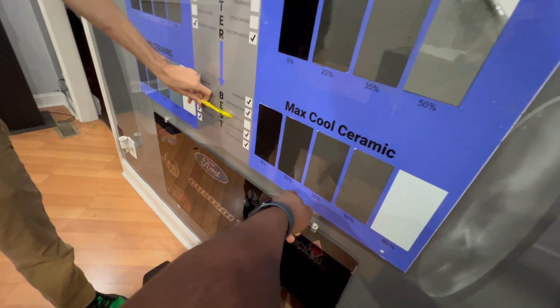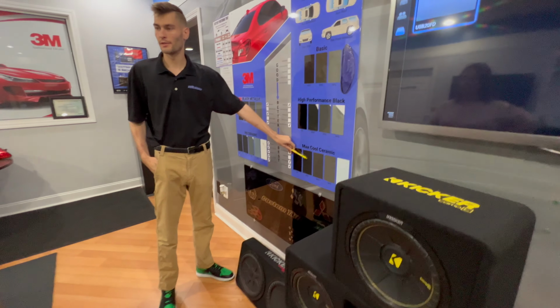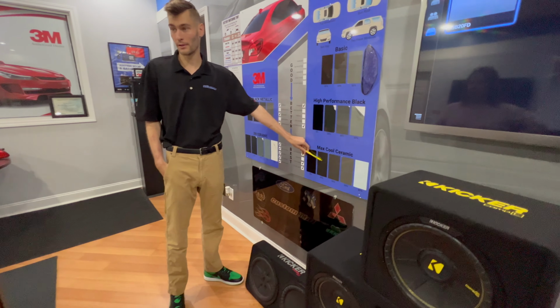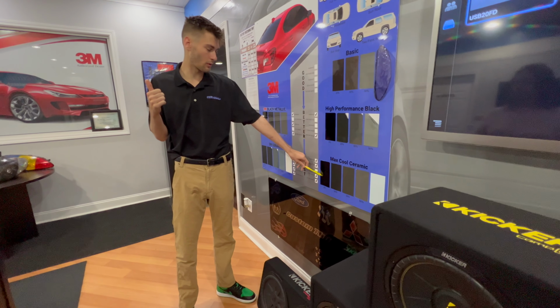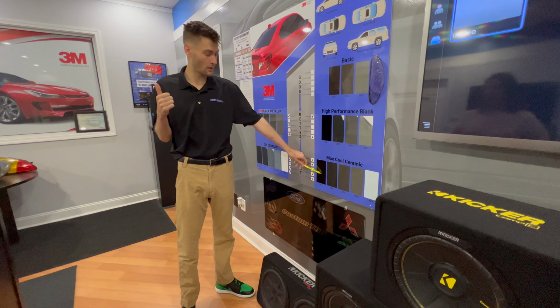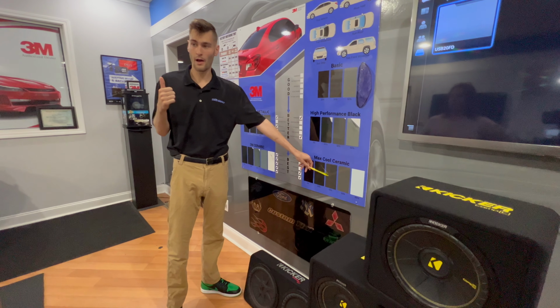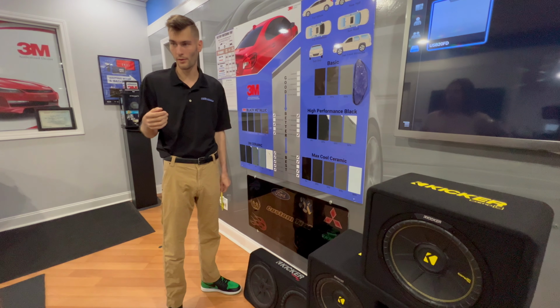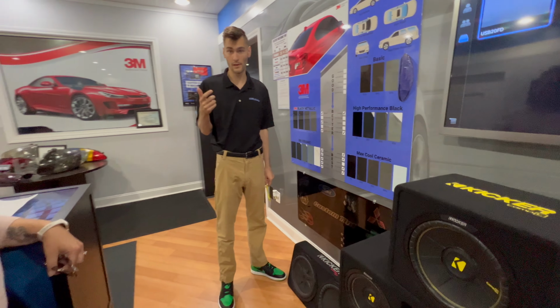I went down here. I went for the 20% on the max cool. Okay, so with ceramic, I'll leave it up to 3 simple things. You get better visibility, so you'll get a 1-up rule. If you get a 5%, you're seeing out at 20. 20, you're seeing out at about 35. 35 you're seeing out in about 50, and so on and so forth. That you'll get a full lifetime warranty as long as you have that vehicle, which is a Honda.